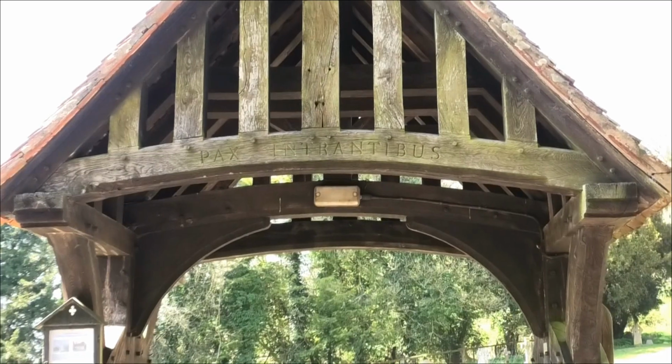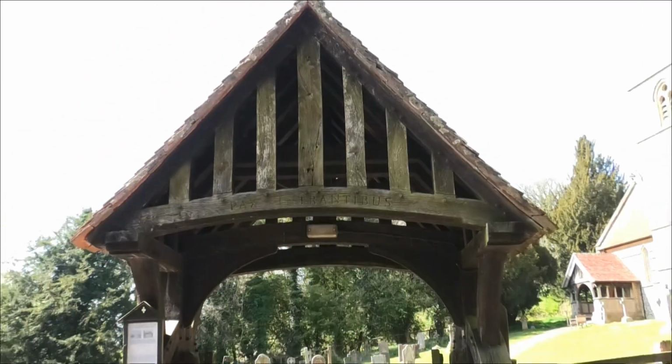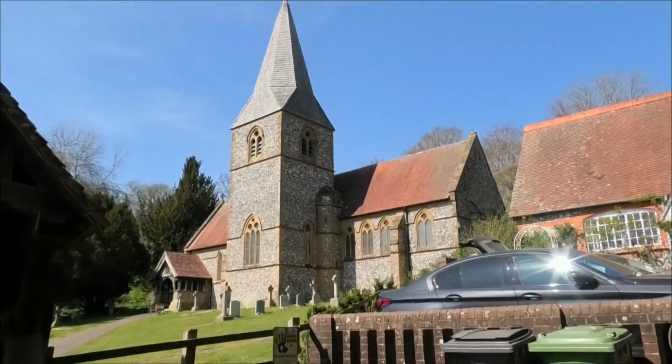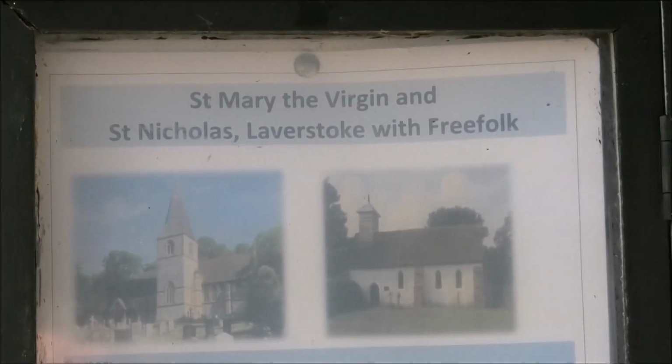Pax intrantibus. Not quite sure what that means, something to do with peace. There is said church. St Mary the Virgin and St Nicholas, Laverstoke with Freefolk.